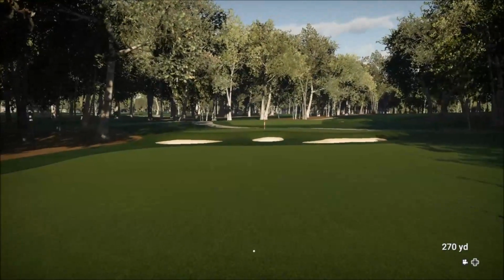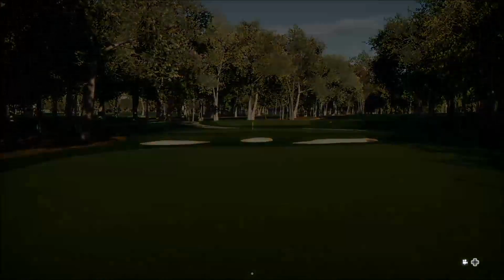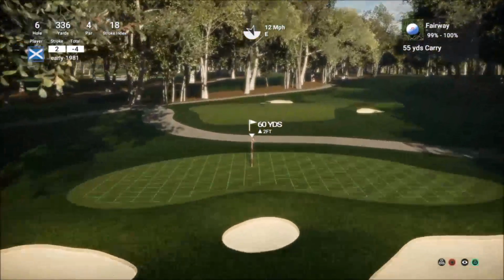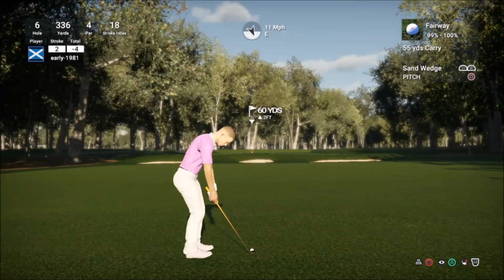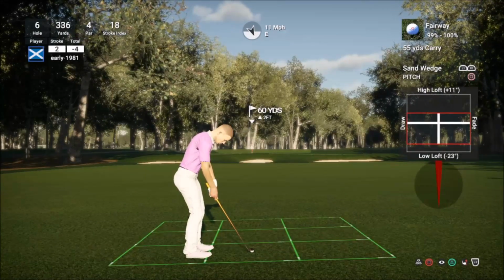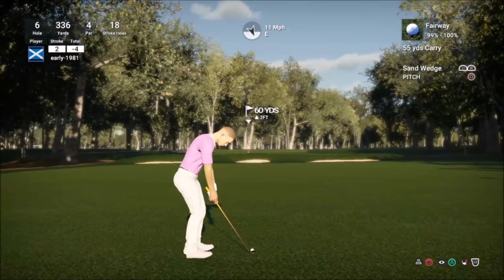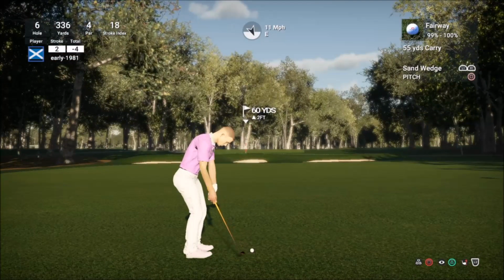So not a long drive at all, only 270 yards. We're not getting much run on these fairways, guys, so it is going to be another pitch shot. Getting plenty of practice on my pitch shot. It is a shot that I don't play well on a regular basis, very inconsistent.